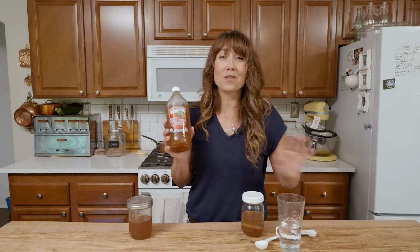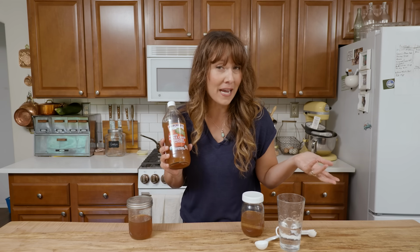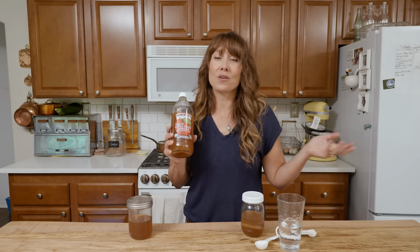So you can see why this is one of the most amazing things that you probably already have in your kitchen cupboard that you can be putting to use versatility-wise on the homestead.